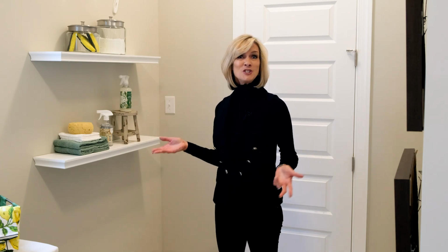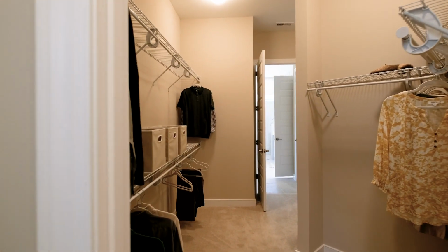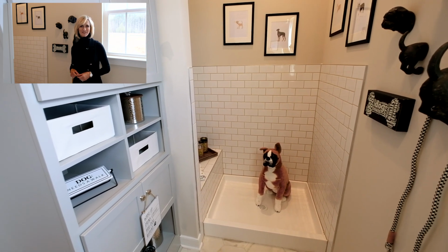The Oasis offers several other very functional options. One is connecting the laundry room to your owner's suite walk-in closet. How's that for convenience? The other is an extra flex room near the main living area. We set ours up as a doggy spa. Set it up for how you live.